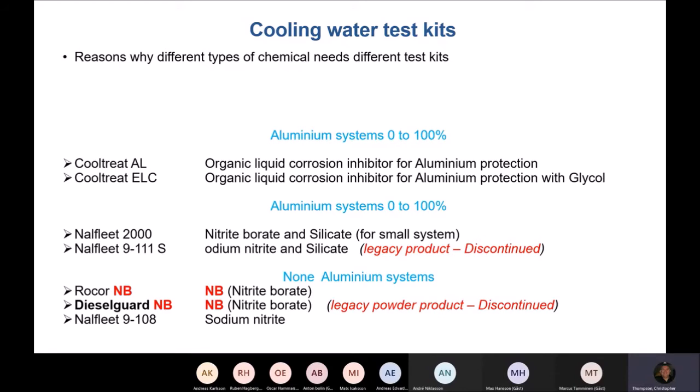The organic liquid corrosion inhibitor, or we call it OAT, organic acid treatment, is long life. It would last up to 4 years without depleting, which is actually very good. That means you fill the engine up to start with, and it'll last for 4 to 5 years, which is very good if you've got no leakages. But if you've got a lot of leakages, the chemical is very expensive, so you're throwing away a lot of good chemical. So if you do an engine maintenance, you've got to make sure you've got an extra tank you can move the water over to make use of the long life of the chemical.